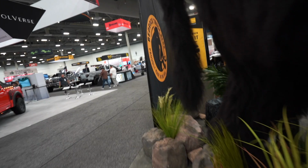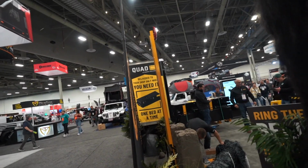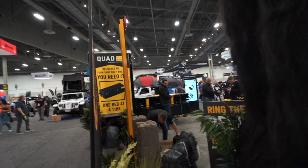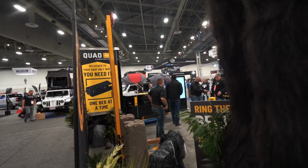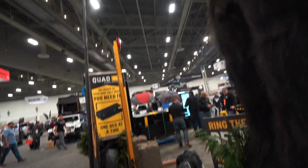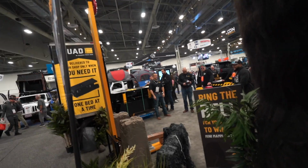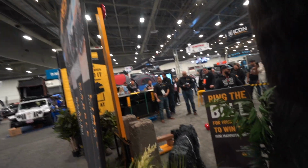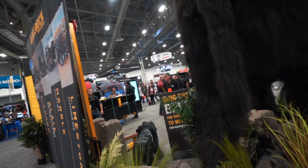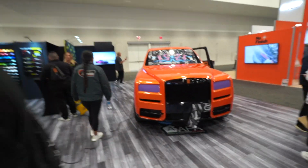Now, if I was to give an award, this has to be the most interactive booth of all. It's a truck bed company, but they have that bell ringer thing where you smash it with a sledgehammer and see if you can ring the bell. I would say the most interactive one. See if this guy can do it. Nope. Alright, let's try this. Nope.